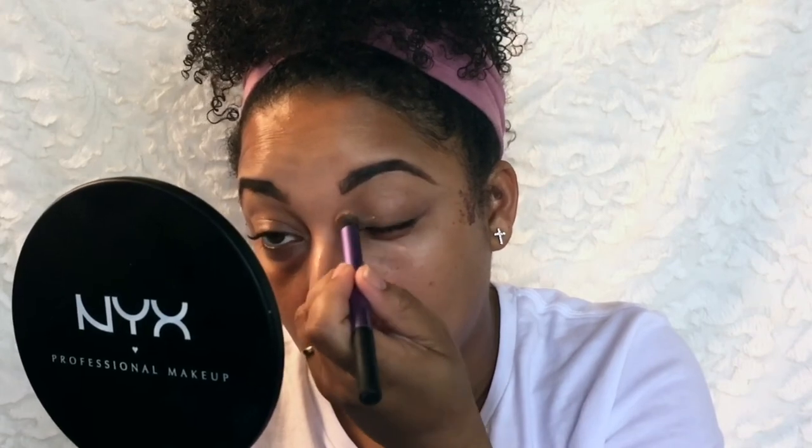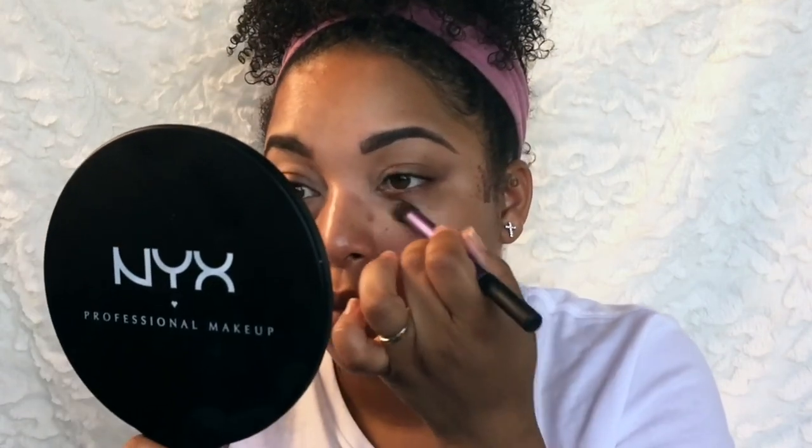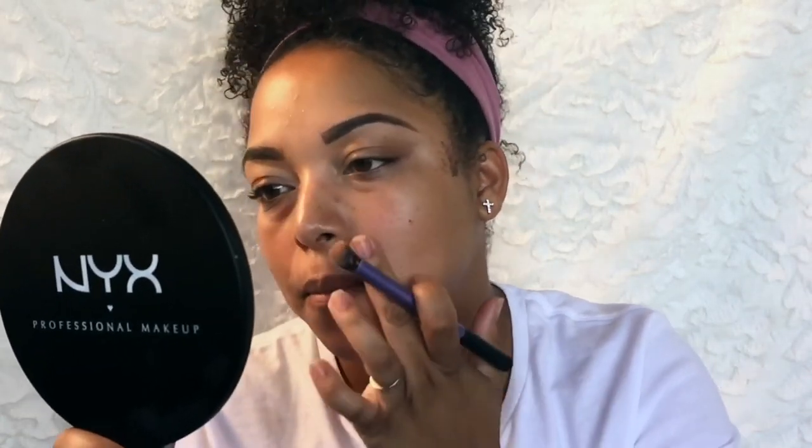Now using my usual favorite, this is the NYX Dark Circle Concealer. I think this is in 03. NYX has some amazing quality drugstore products. It's my favorite color corrector. I do have a video, so I'll link it in here. Now I am putting some of that around my mouth just because a lot of times women of color tend to have hyperpigmentation in that area.